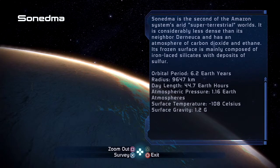Synedma is the second of the Amazon system's arid superterrestrial worlds, the other one being Dernica, obviously. It is considerably less dense than its neighbor Dernica, and has an atmosphere of carbon dioxide and ethane. Its frozen surface is mainly composed of iron-laced silicates with deposits of sulfur. I wonder if the iron is what gives it that bluish glow, or if that's the sulfur. Might be the ethane, too, I don't know. Not up to date on all of the elements, I just know what the noble gases mostly look like.